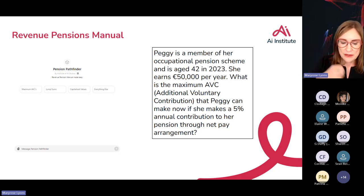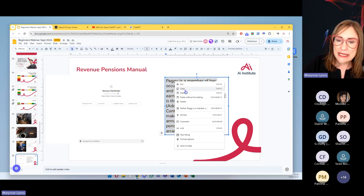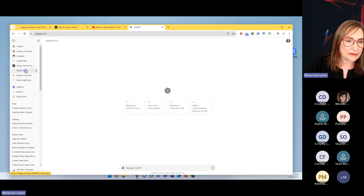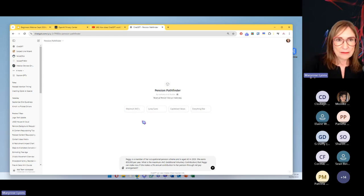So what we did was we created a GPT called Pension Pathfinder, which I'm now going to show you in action. And basically, this GPT, I'm just going to go over to it here now. So you'll see it over here. We have it in Pension Pathfinder. So what I did with Dermot was we downloaded 18 PDFs of the manual and we uploaded them into this GPT, which we fine-tuned a bit.